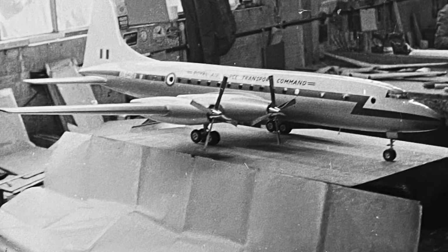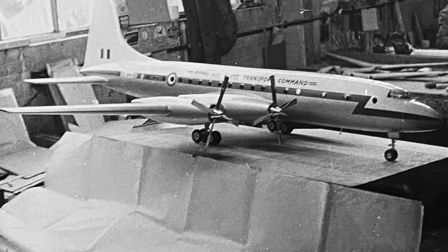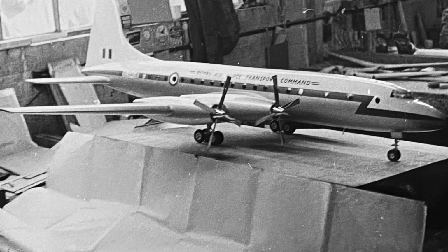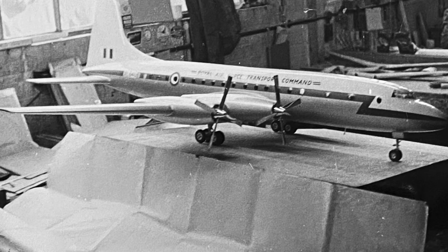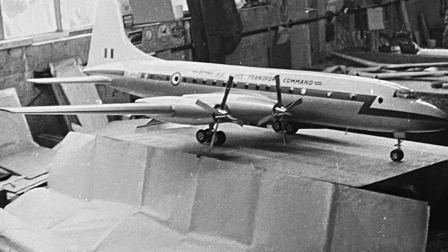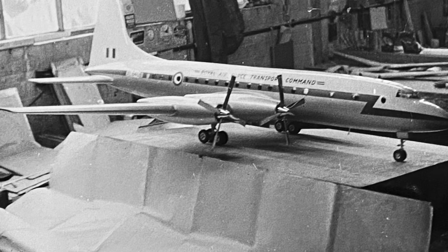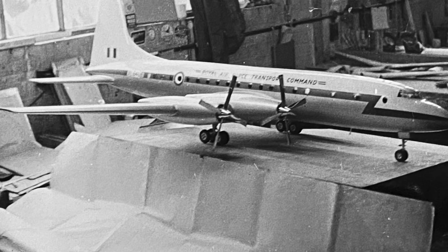Yet another fine example of Westway Models' incredible capabilities, a large-scale 1/24 scale RAF Britannia with clear Perspex windows sitting on gear. What a monster. What a treat that model would be to own today. Unbelievable. I love the Bristol Britannia.